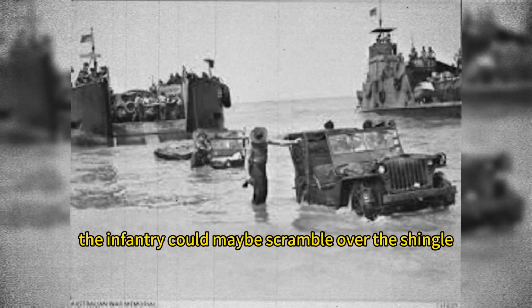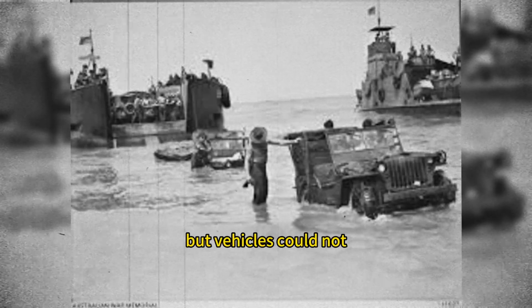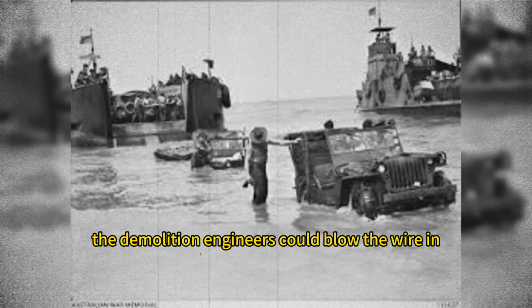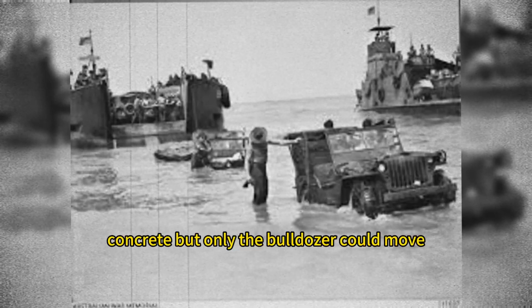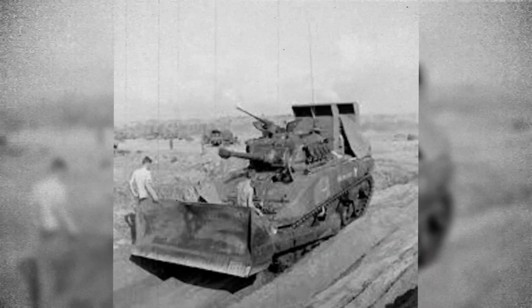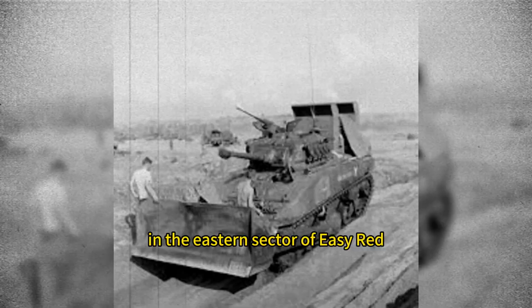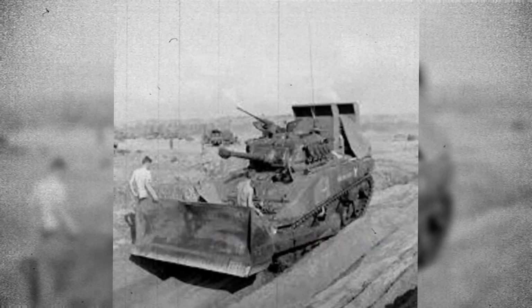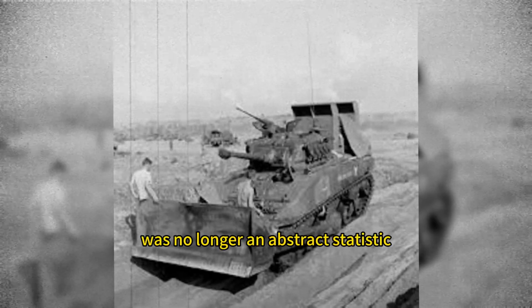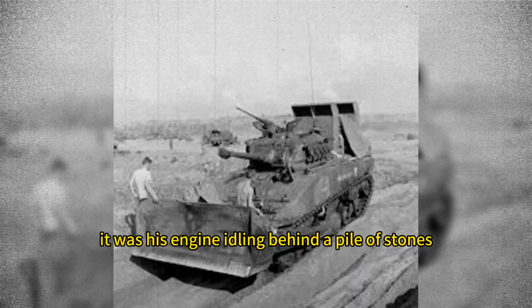The infantry could maybe scramble over the shingle and through the ditches under fire, but vehicles could not. The demolition engineers could blow the wire and concrete, but only the bulldozer could move the thousands of cubic yards of stone and earth. His D8 was now the sole operational bulldozer in the eastern sector of Easy Red. The others were gone. The suicide mission was no longer an abstract statistic. It was his engine idling behind a pile of stones.